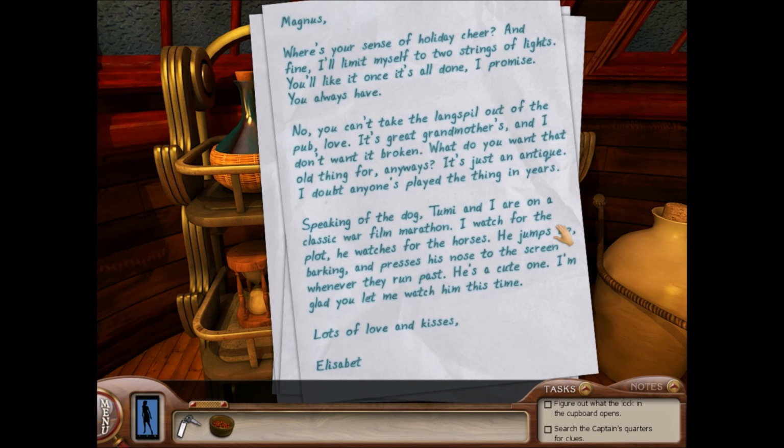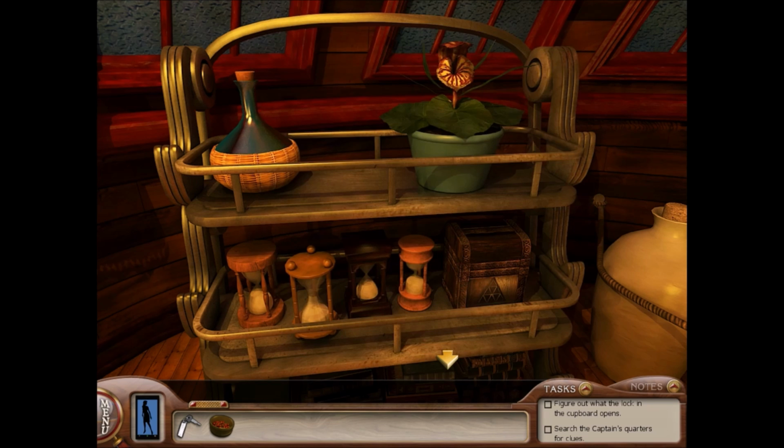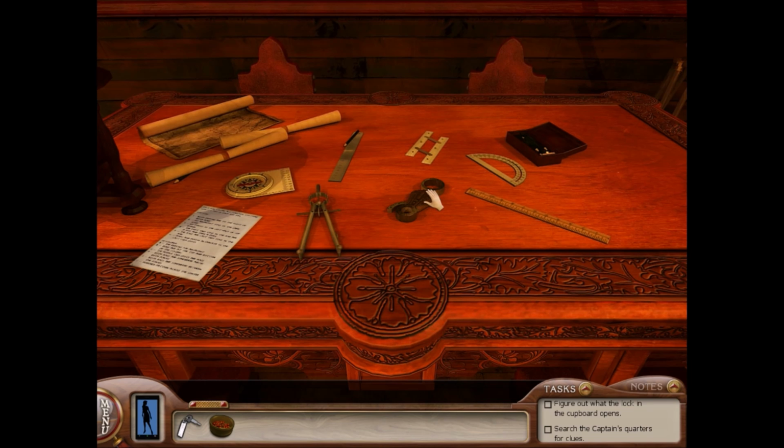So Magnus is really focusing on the long spill. Magnus seems pretty insistent over this long spiel thing. Yeah, he wrote a long spiel about the long spill, so you know it's very important. It's very important, and we'll try to find it. But first, we need to keep exploring.